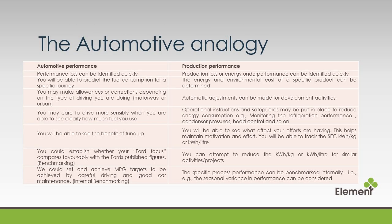In the event that your car was experiencing reduced miles per gallon, you could query that performance. Similarly, if your business is experiencing a reduced energy performance, you could query the data to find out why. In the car, you would be able to predict the fuel consumption for a journey, and in your business, you could predict the energy consumption for a specific production period, allowing you to attach a cost and a carbon footprint.